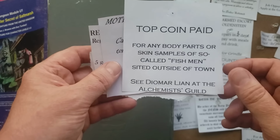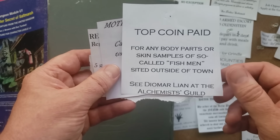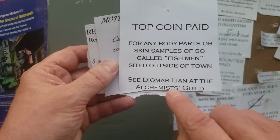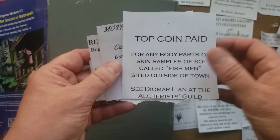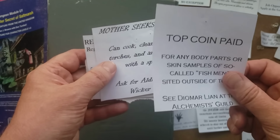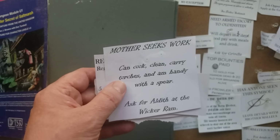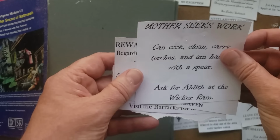Top coin paid for any body parts or skin samples of so-called fishmen sighted outside of town. And then, see this guy at the Alchemist Guild. So that's, again, kind of confirming or maybe adding to the rumor of these weird fisherman creatures, and they had seen some weird stuff on the way into town.